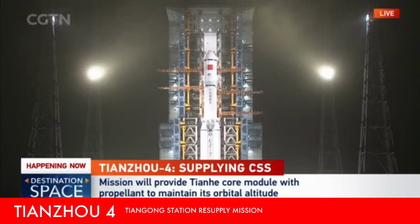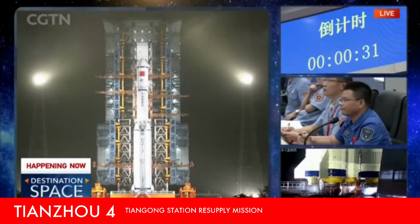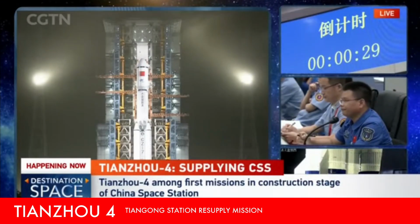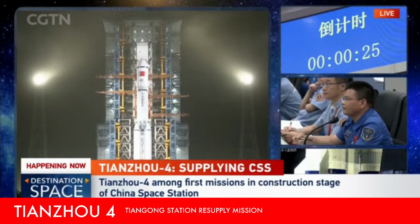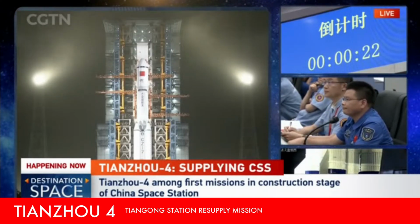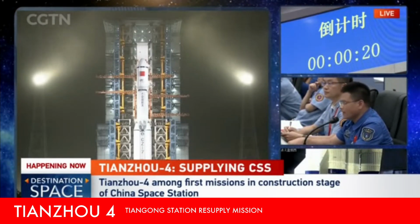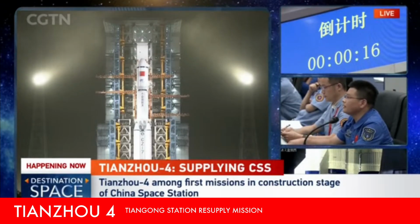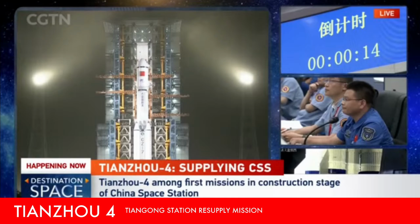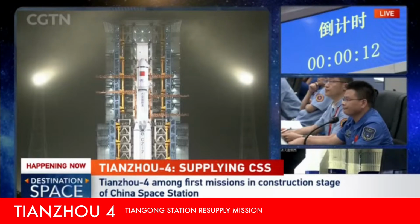Coming down to T-minus 45 seconds. The monitoring of all kinds of parameters such as the power supply, the control, and also other parameters. And T-minus 30 seconds. 30 seconds before the launch, and the commander just gave the orders. The countdown. Okay, about 15 seconds before the launch. I'm getting very thrilled.